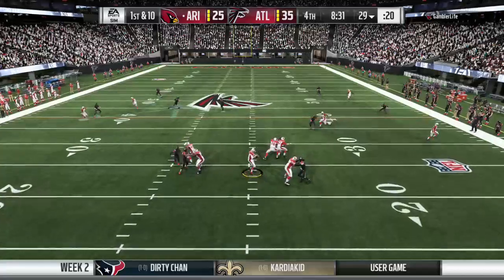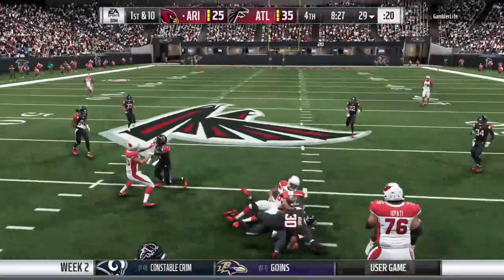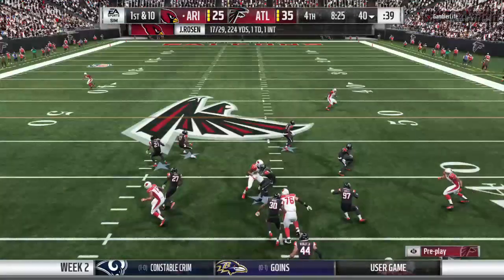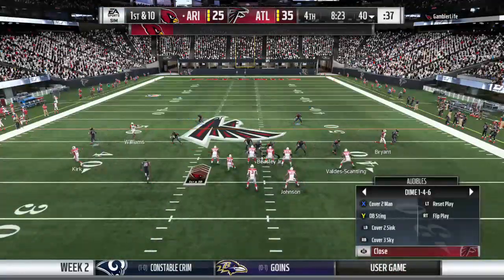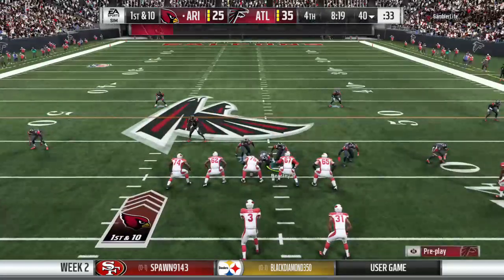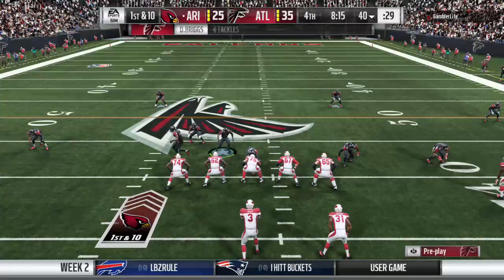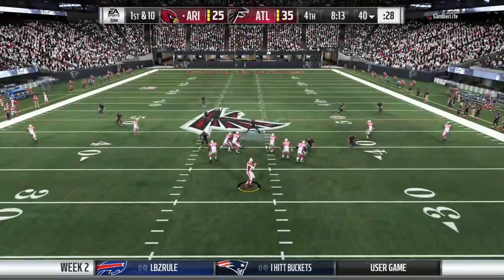Rosen on 1st and 10. And he will find his man on the end route, complete. And he takes this up to the 40-yard line before being corralled. A gain of 11 to kick off the drive, and it's a quick first down. This possession means so much for them. They've got to focus on this drive and find a way to make this a one-possession game.